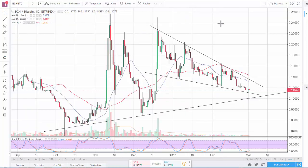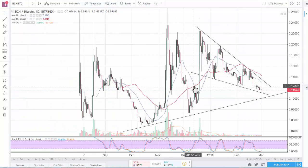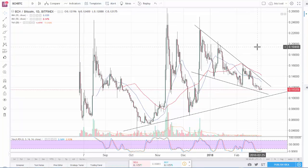Now Bitcoin Cash versus the Bitcoin. These are again the one-day candles from Bitfinex, and again I'm using the 20 and 50 moving averages. So basically there's no trend defined here. As you can see, the moving averages are just crossing and crossing, cross bullish, cross bearish, cross bullish, and the price is above and below the moving averages, which means there's no trend defined. And when there's no trend defined, ideally you don't want to trade.